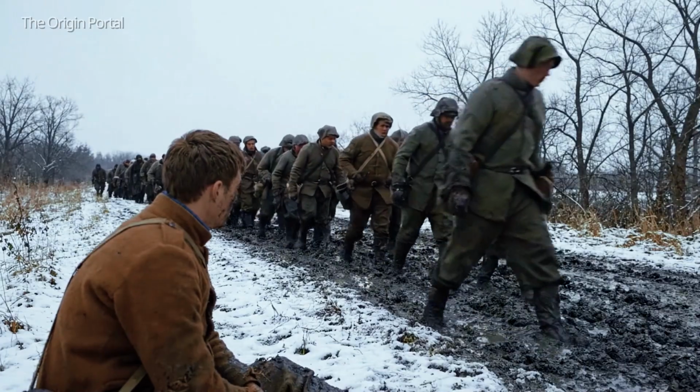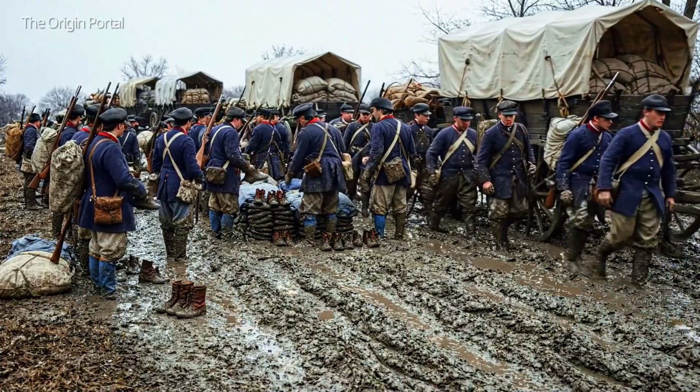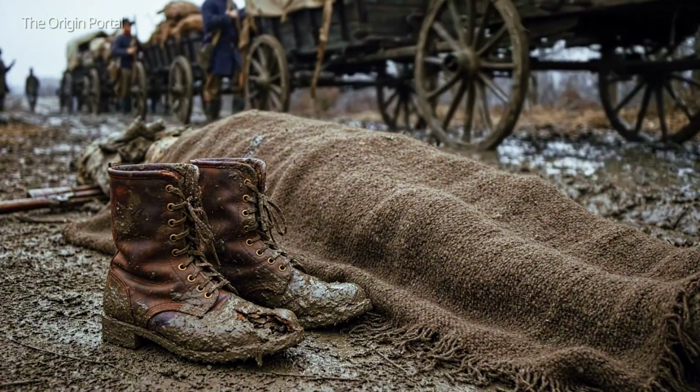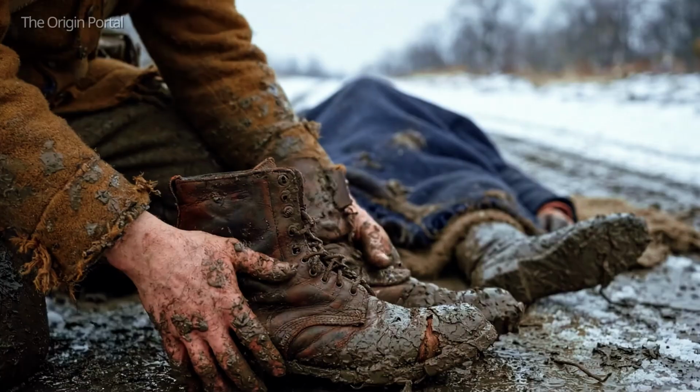The other side had it worse in a different way. The Union Army could replace shoes faster than the Confederates could, but a Yankee who died on the road left his boots on the road. Confederate soldiers stripped the dead of their footwear before the bodies were cold.